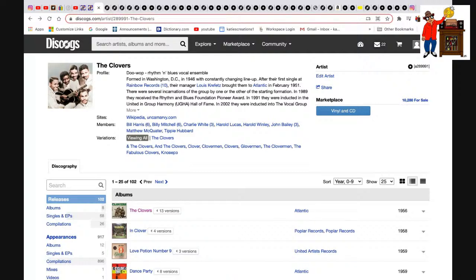Now, Discogs is not perfect. It is one of the largest catalogs of music around, but there are errors, just like with any human website. So you kind of have to do some research too and double check that Discogs is right. But for the most part, everything that I'm showing today, I believe is 100% accurate.